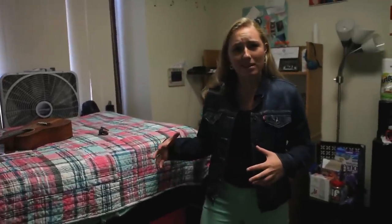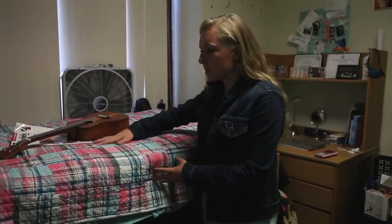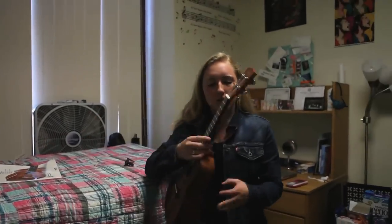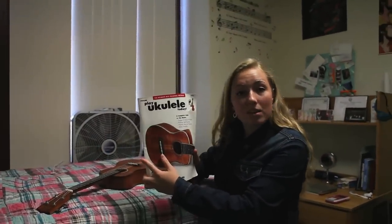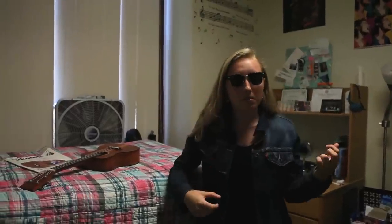I'm gonna show you my area of musical ability and enjoyment. It usually takes place on top of this bedspread bought from Bed Bath & Beyond. It's beautiful. It kind of complements the look of the ukulele, as you can see, and yes, I can play. I have my own little book here that stays with me if I'm ever missing a chord, and my sunglasses of wisdom that bring the beauty to my fingertips.